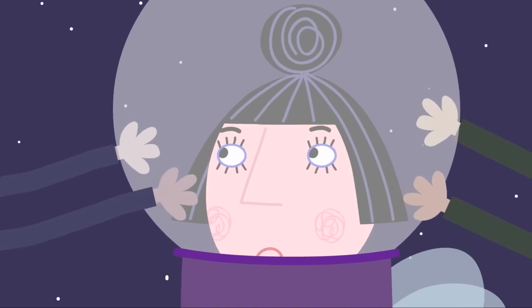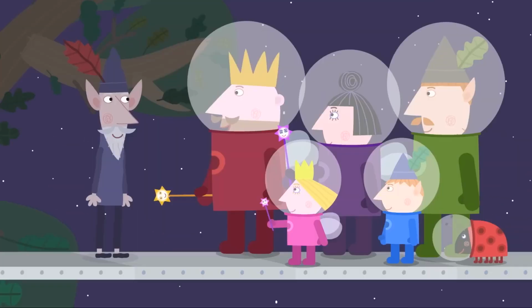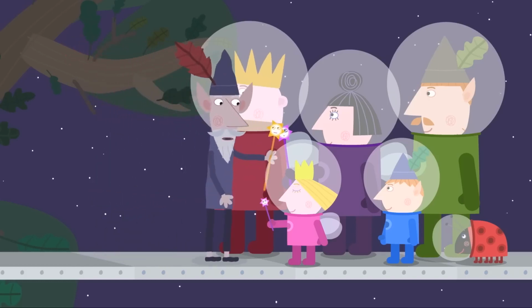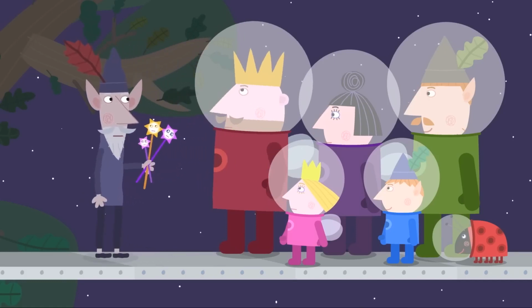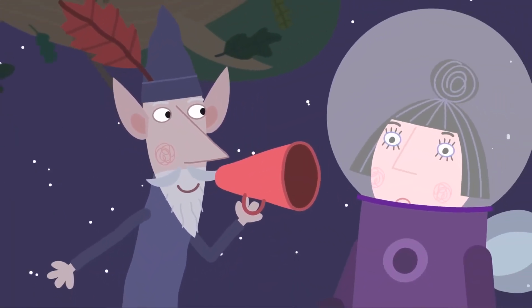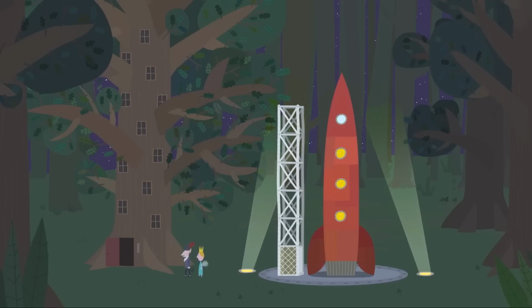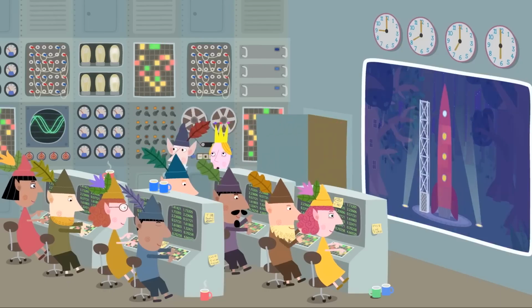What's this for? There's no air in space. You'll have to wear a spacesuit. But we can just use magic to breathe. No, magic is not allowed aboard the elf rocket. You will have to leave your wands behind. Okay. Astronauts aboard the rocket! Queen Sissel, would you please come with me to the mission control room? Ooh!